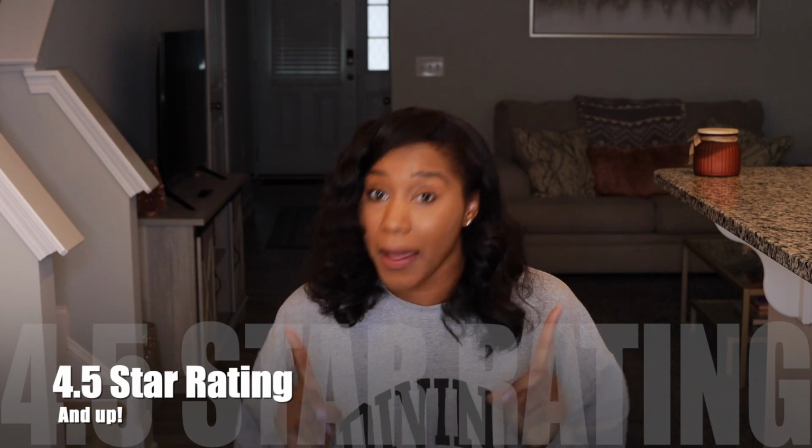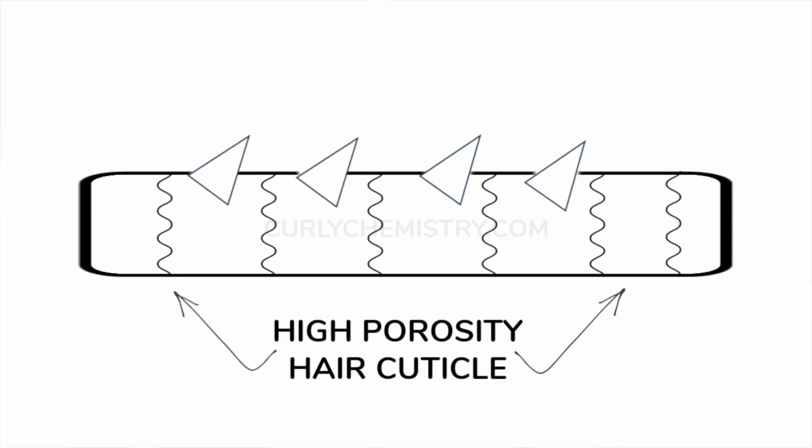These products are rated at 4.5 and up. So if you are looking for a new conditioner or just something to have in addition to your favorite conditioner as a backup, or even to alternate, I would definitely check out one of these conditioners. Once again, you can use them for low and high porosity, okay?